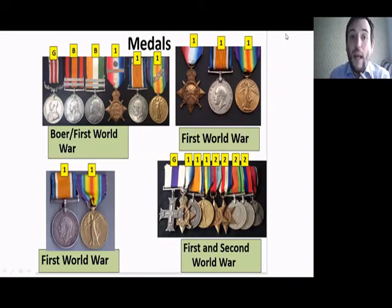The top left-hand picture depicts collections of First World War and Boer War medals. That's quite a common combination. So if it's got a B next to it, it's a Boer War medal. If it's a 1, it's a First World War medal. And if it's a G next to it, it's a gallantry award. The top left gallantry award there is the military medal.